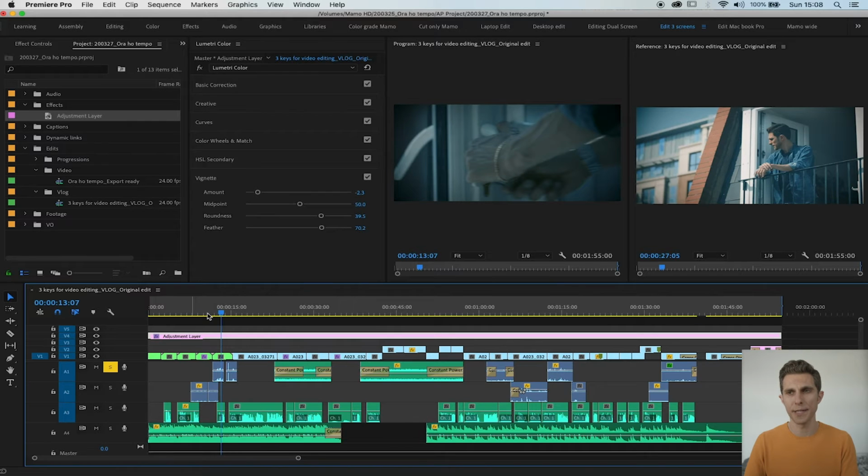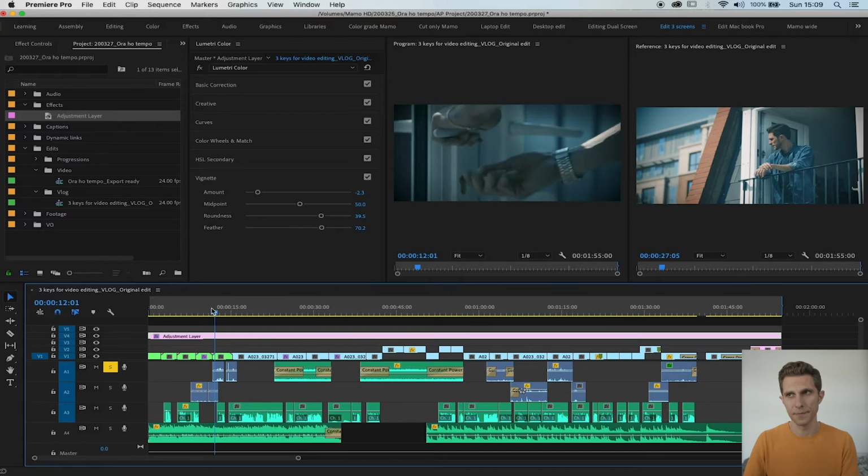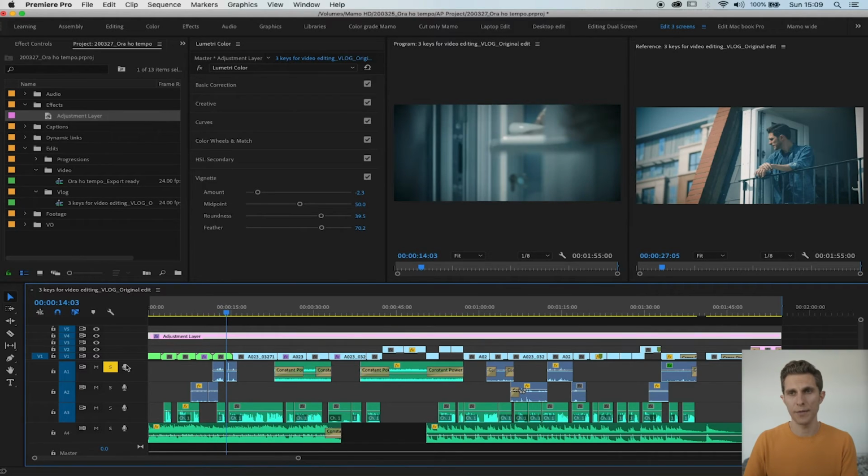So here, as you can see, I'm talking, but I also want to add the key opening the door, and this is the sound effect. Okay, all together.